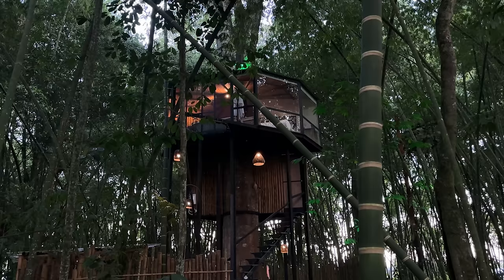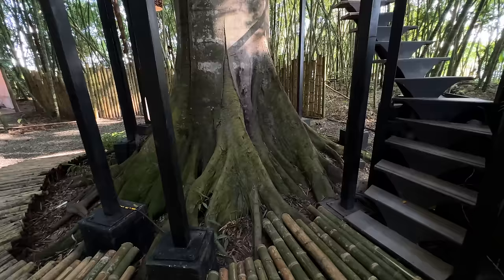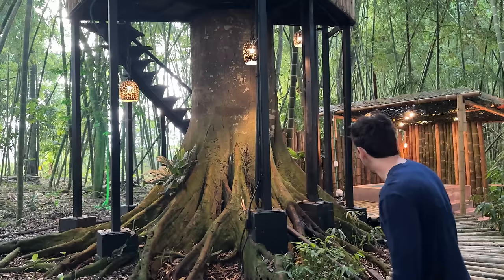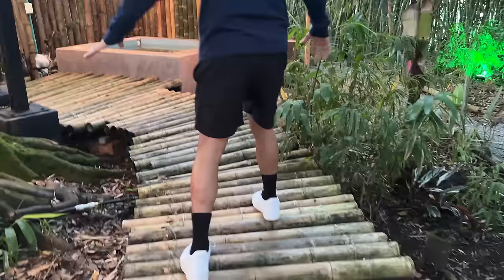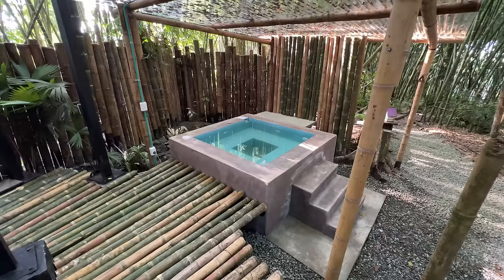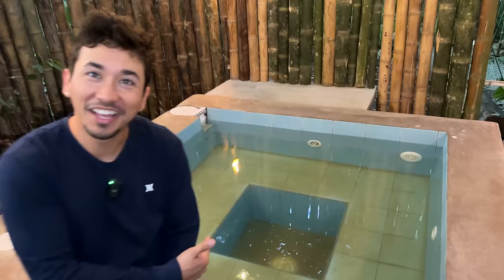As you can see, there's a tree that is running through the entire tree house, which is amazing. It's glass up there so you can see the forest, bamboo everywhere. Let's get a closer look. Do you see the size of that trunk? This thing's gotta be a couple hundred years old. Let's go. We're walking a bamboo walkway, which, you know, could twist an ankle, but be careful. We got an outside tub. Look inside that. You going in there? Hell no, we ain't using the tub. Let's go in the tree though.